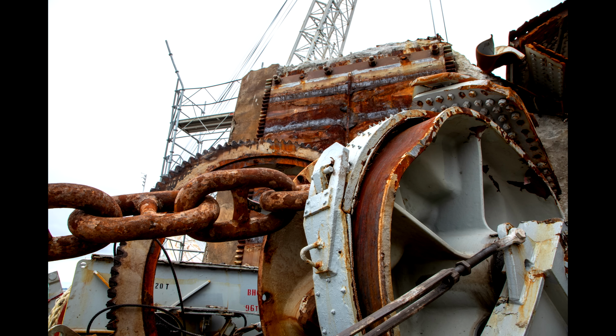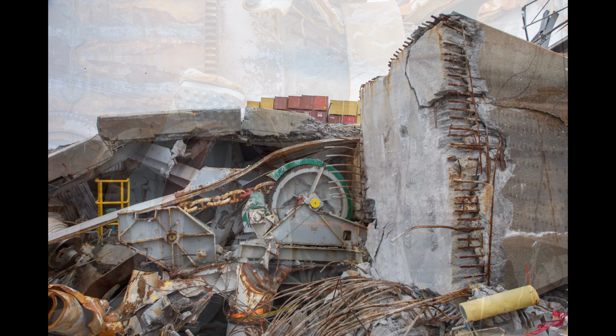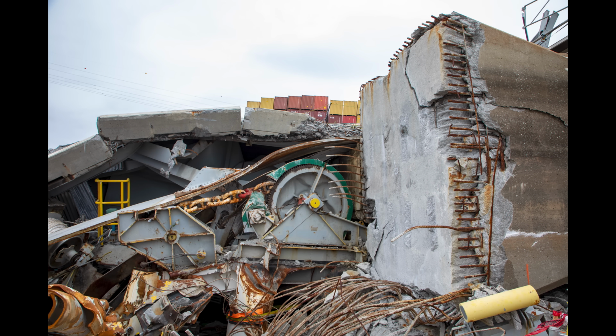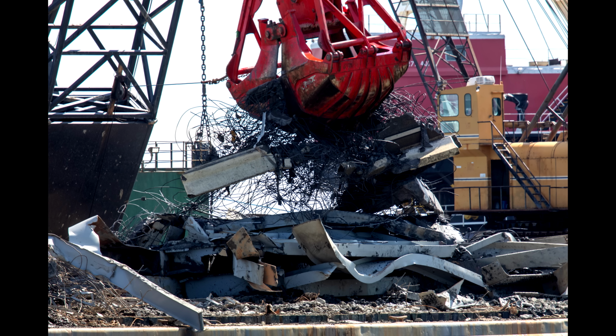There's a nice close-up of the ship's anchor chain. And check this out here. That giant concrete piece there, that's the entire top of the concrete pier cap, which is sitting underneath the road debris. So you only see part of it when you're looking at it from the side. As they continue their dredging, this is what they do. They drop it in the water and scoop up whatever they can and drop it on the barge.